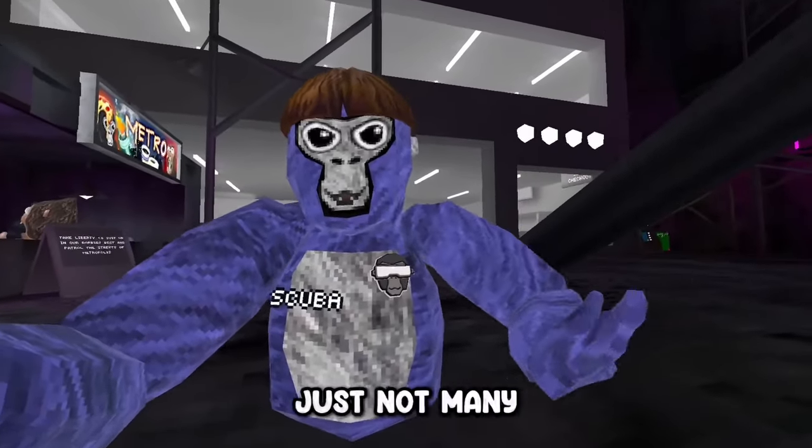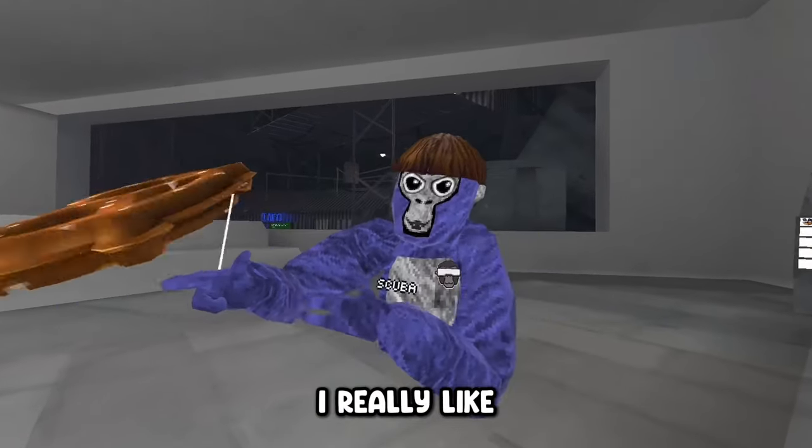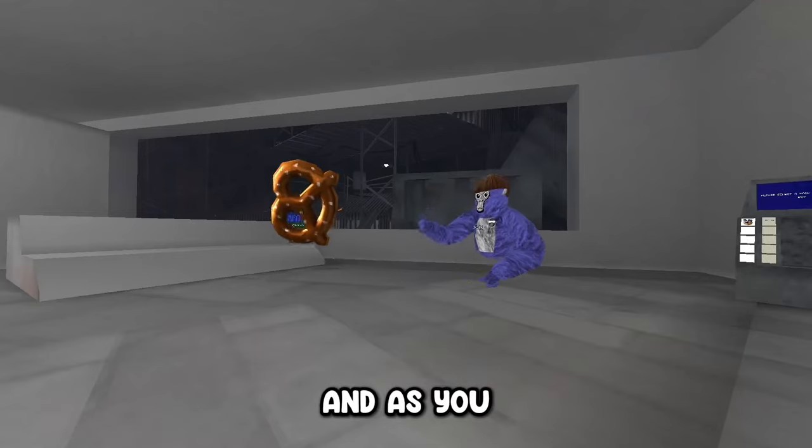Second one isn't really a secret, just not many people have seen it. And it's actually the pretzel balloon inside of the balloon shop. And me personally, I really like this one. It fits the theme of like city vibes. And as you can see, it's really cool.